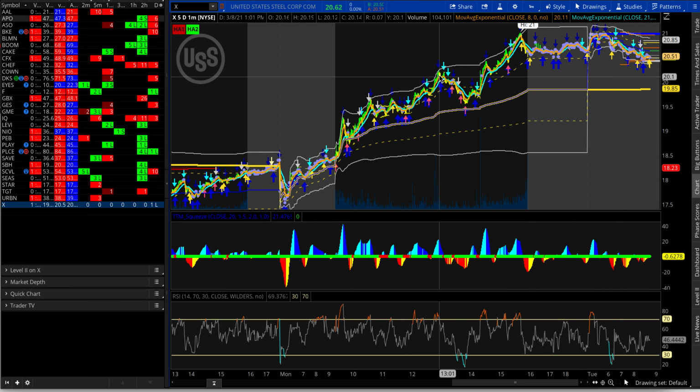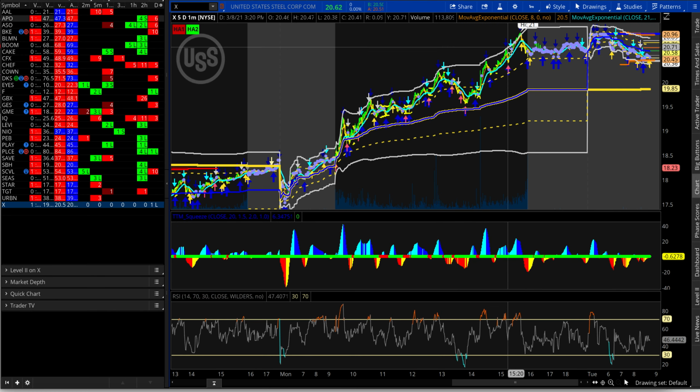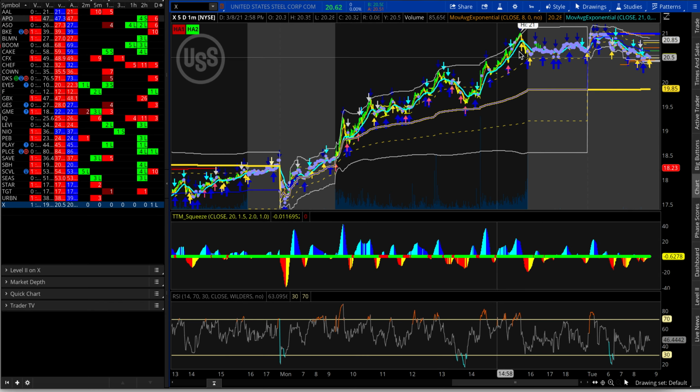I ended up selling right here in the $20 range. I sold 50% of my position. It pulled back, and then it fired a little bit longer. I made about, I think it was 185% when I sold the first 50%, and almost 300% when I sold up in here. I did not ride it all the way to the top. I should have held it.